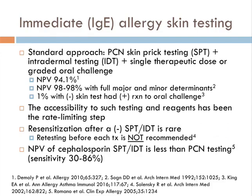So that's the overview. The skin testing for the IgE reaction, again, is skin prick testing with intradermal testing, and then a single therapeutic dose or a graded oral challenge. The negative predictive value used to be reported as very high, 96 to 98%. However, more recently it's been reported as 94%, which is a little bit concerning, right? With a negative skin test, about 1% actually had a positive reaction to the oral test. So that's why we recommend the oral challenge if they are negative on skin testing.